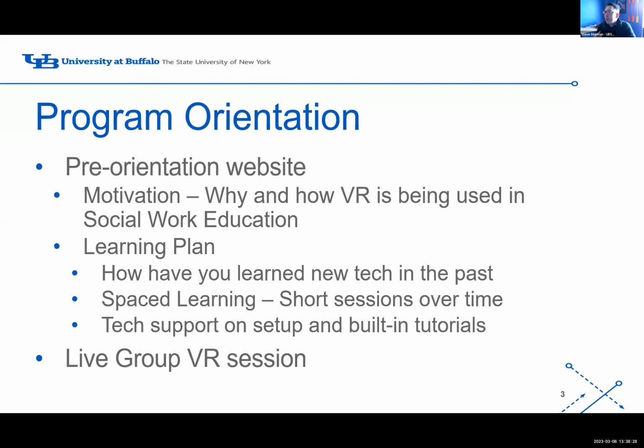And for this, we showed them how VR is being used now in health-related professions. This way they can tie that to their professional development goals. Then we also had them think about a learning plan: how am I going to take this new technology I may have never used before and learn to use it effectively?